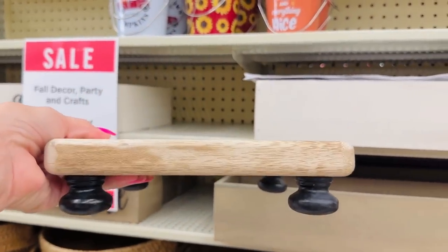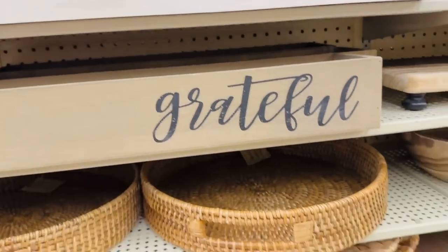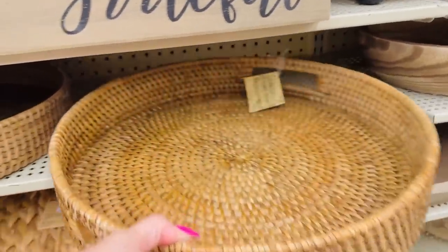Here's a pretty little wooden riser. This would be easy to DIY in my opinion. I always think about things and I'm like, oh, how could I make that using Dollar Tree supplies? Do you guys do that?